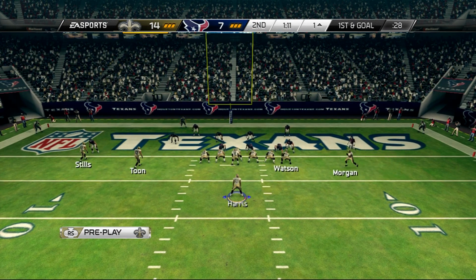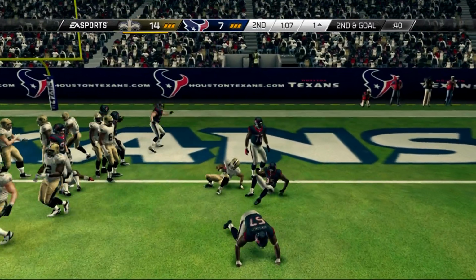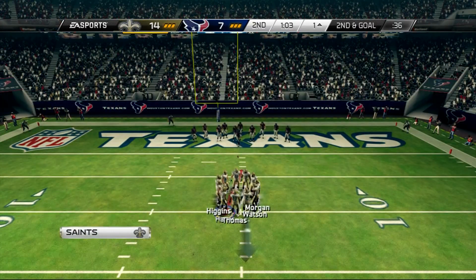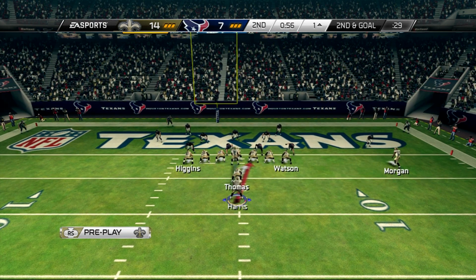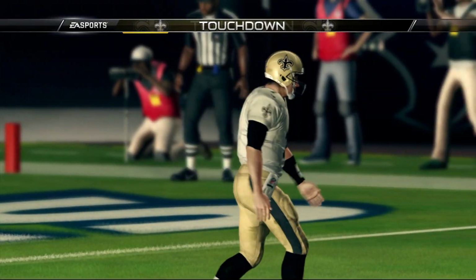They're able to move the chains after that last run. Trying to get it outside before the defense is set. Good job by the defense. They stopped the first down play that time by the offense, and now they have a good situation. Get ready. Mounting a serious drive into the end zone for the touchdown.